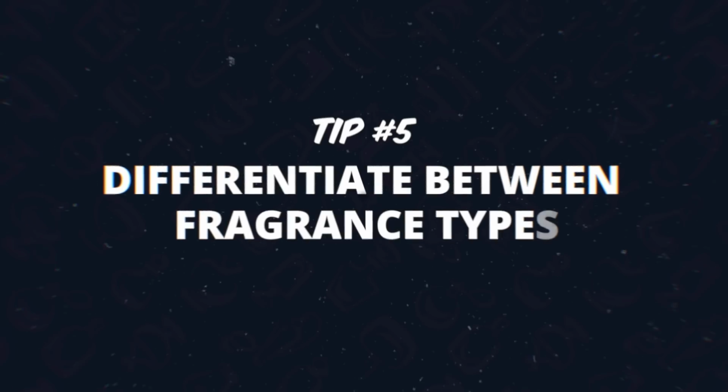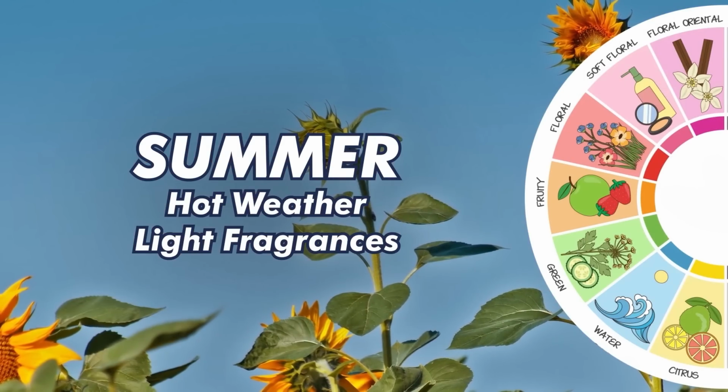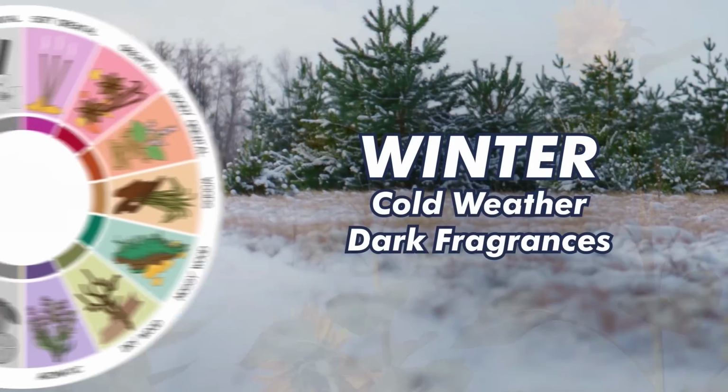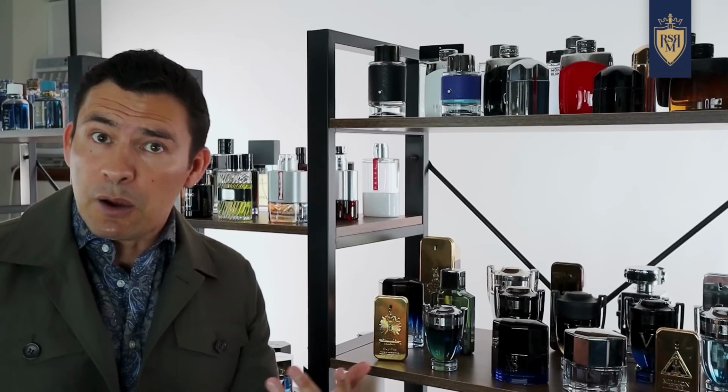So the first step in making sense of all of these choices is to understand that the majority of these fragrances are going to fall into one of two categories: your summer, your hot weather, your lighter fragrances, and then you are going to have your heavier, deeper, richer, winter-like fragrances. So now we've got these two categories: light and fresh during the day, heavy, dark, more for the evening.